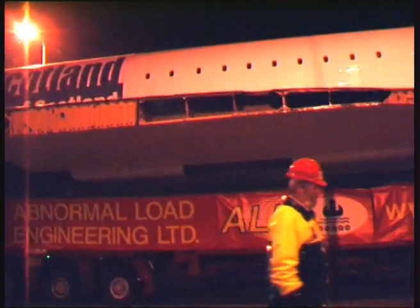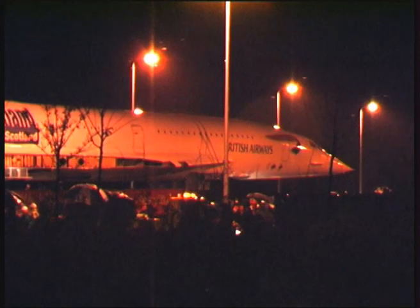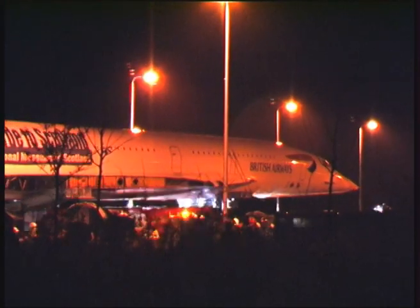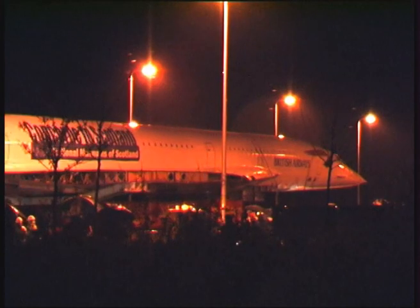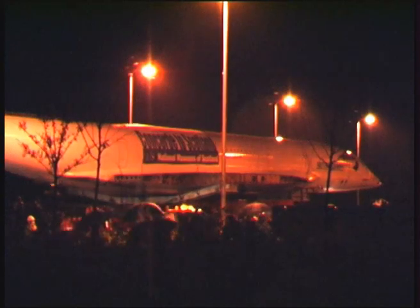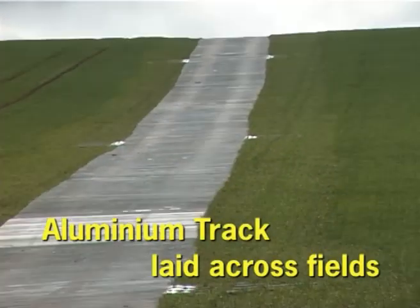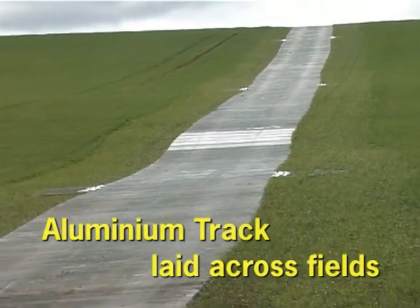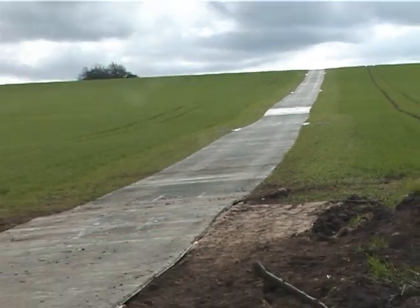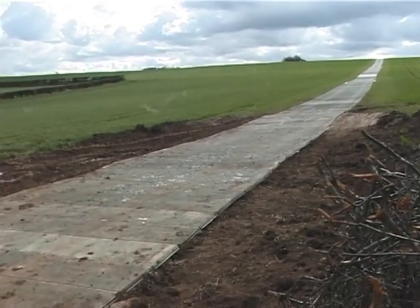As the trailer only travelled quite slowly, this video is speeded up a little. It had quite a job negotiating the bends round the Dunbar roundabout. The roads between the A1 and the Museum of Flight are quite narrow, so for the last mile or more, Concorde had to be taken across fields over which the Royal Engineers had laid an aluminium matting track.